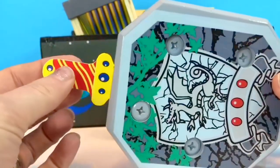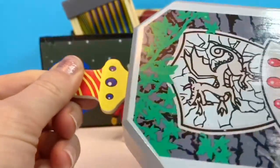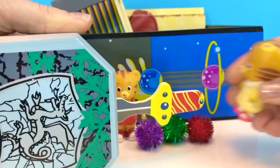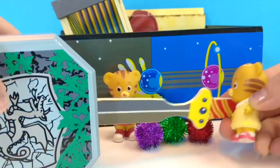Daniel Tiger wants me to pull the sword out of the stone. I'm using all my strength. Oh, and I just can't pull it out. Baby Margaret grabs the sword and pulls it right out of the stone. How did you do that, Baby Margaret?